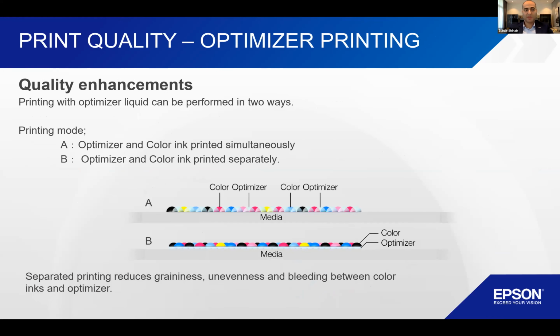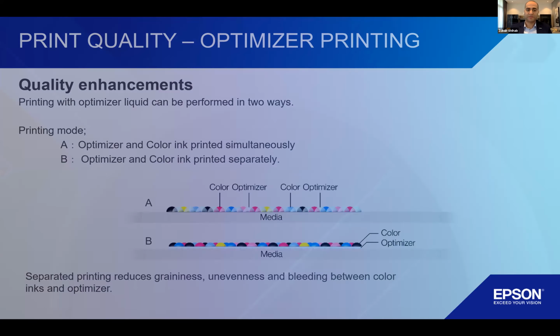We have different types of printing as well: either you print the optimizer with the color, or the optimizer and the color separately. Of course, printing the color and the optimizer separately will slow the speed a little bit, not really a big difference, but it will slow a little bit. But the advantage here is that separating the print reduces the grayness, reduces the unevenness, and even the bleeding between the color and the optimizer.